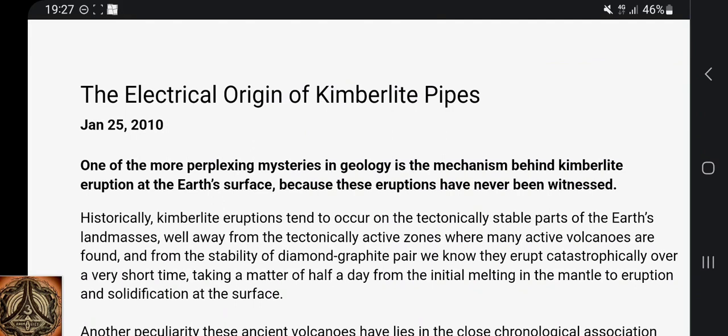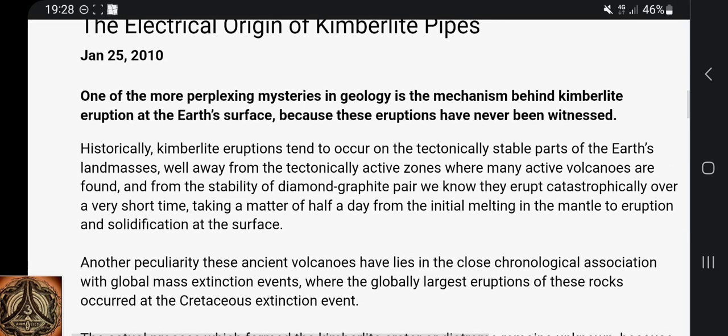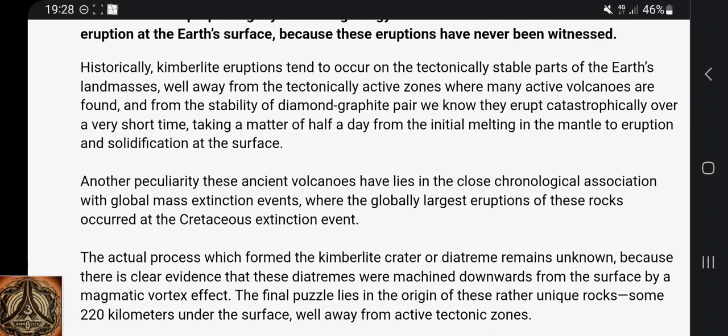One of the more perplexing mysteries in geology is the mechanism behind kimberlite eruption at Earth's surface, because these eruptions have never been witnessed. Historically, kimberlite eruptions tend to occur on the tectonically stable parts of the Earth's landmasses. Like I have shown, Finland, there is no fault line or whatsoever in the vicinity. Well away from the tectonically active zone where many active volcanoes are found, and from the stability of diamond graphite pair, we know they erupt catastrophically over a very short time, taking a matter of half a day from the initial melting in the mantle to eruption and solidification at the surface.